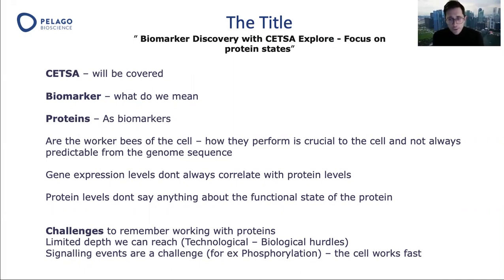Finally, focus on protein states. What I want to do here is, in principle, just push protein biomarkers in general. Genetic and transcriptomics-based biomarkers, they are good, but not for everything. Transcript levels don't always correlate with protein amounts. And also, to be fair, protein amounts don't always correlate with functionality of the protein. And so I hope that with CETSA, we can also have a grip on the states of the proteins.